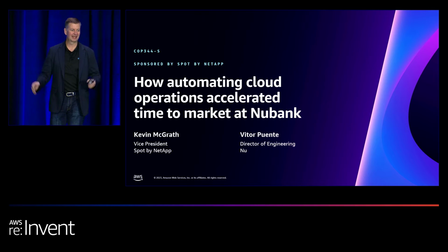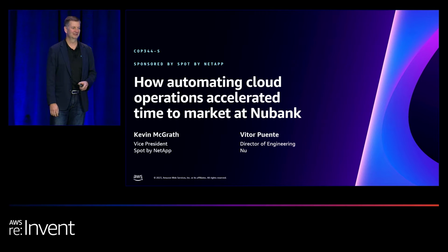We haven't even had the keynote from AWS yet, and we're here in a session. It's kind of new. I was just talking back there. It used to be that the sessions didn't start until the keynote happened. Now we're right out of the gate. So thank you for everybody showing up literally as the whole conference is starting.